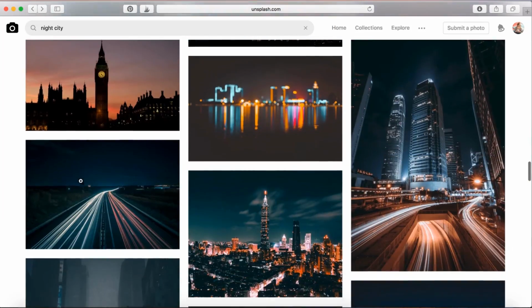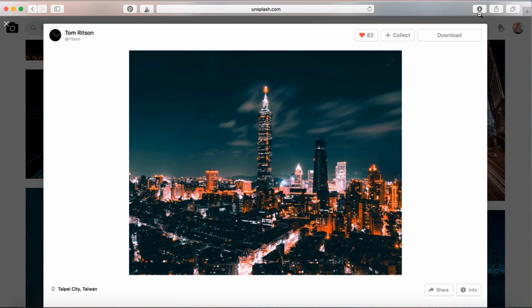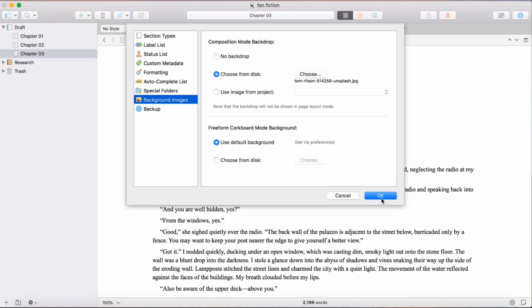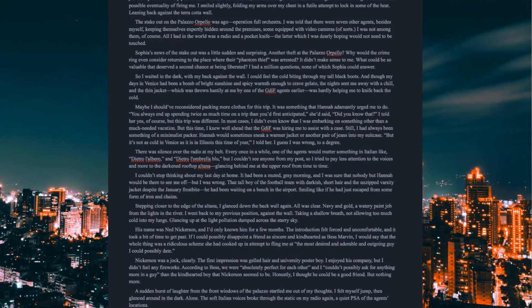Maybe it's in a woods. Or you're in a dystopian city or something. Just, so cool. And set that as the background image in your composition mode on Scrivener. That way when you go into composition mode and you start to write, there's your image. You can look at it while you write, and it sets the whole mood, okay?